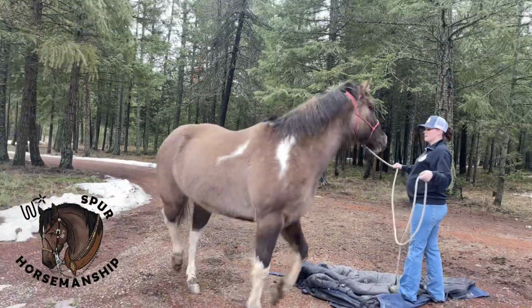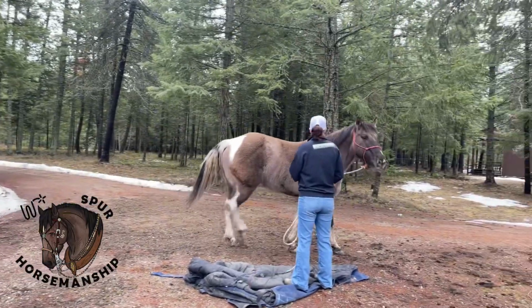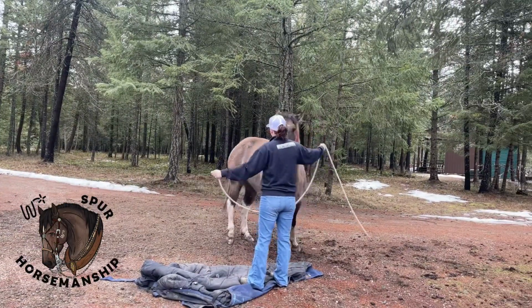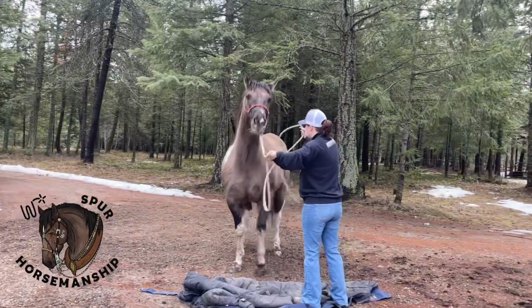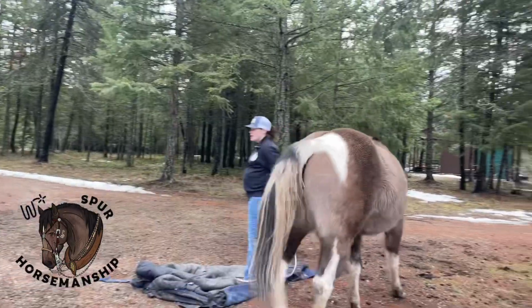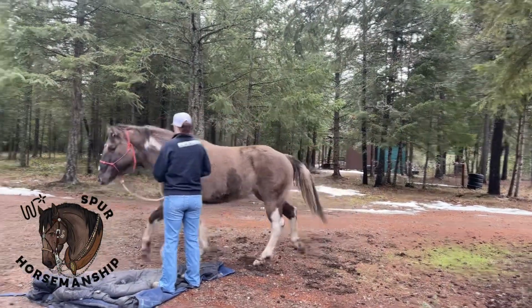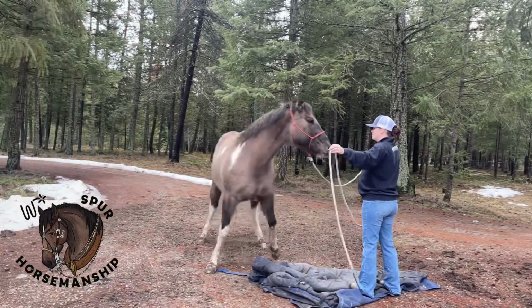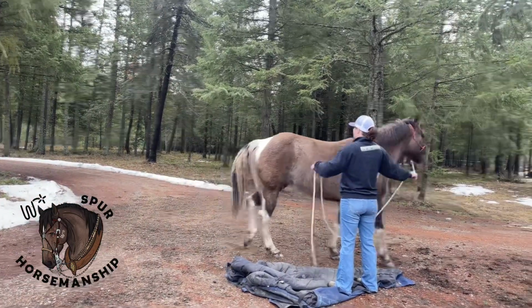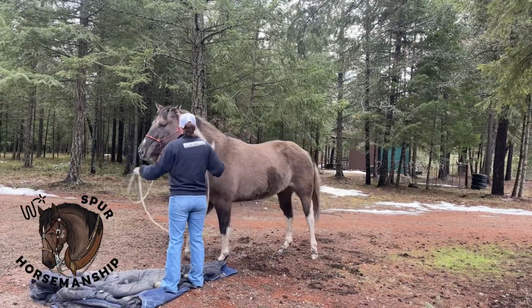There we go. And she's kind of blowing right now because I'm standing on this blanket. But you notice that all of these things that I'm doing, I'm ignoring this blanket. I'm not giving her any reason to pay attention to it with my body language at all.